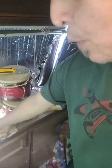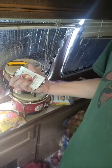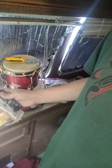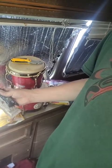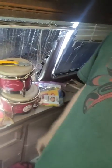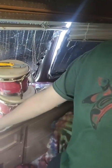So between this protein bar, this packet of almond butter, and this protein bar, we'll call this my midday snack. 150, 210, so that's 360. So this is actually looking like a better meal than all the previous food. 360 plus another 190, so 550 calories for my midday snack.